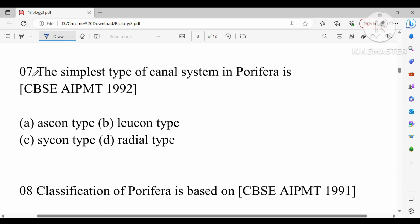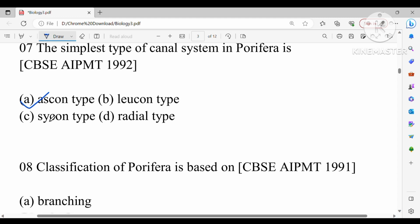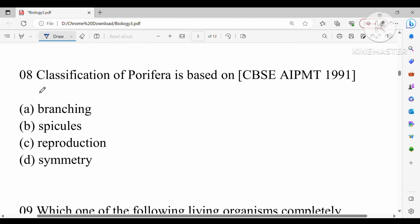Question number 7. The simplest type of canal system in Porifera is option A, Ascon type; option B, Leucon type; option C, Sycon type; option D, radial type. And the correct option is option number A, Ascon type. Question number 8. Classification of Porifera is based on branching, spicules, reproduction, and symmetry. And the correct option is option B, spicules.